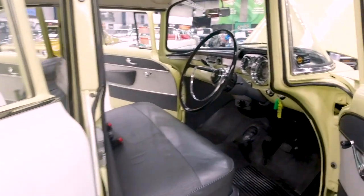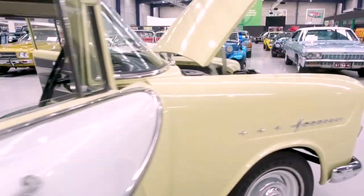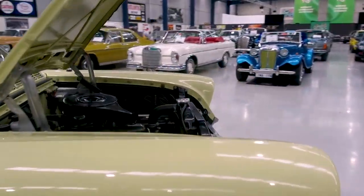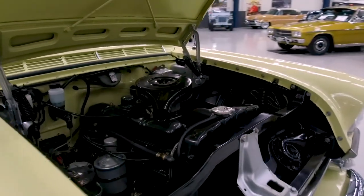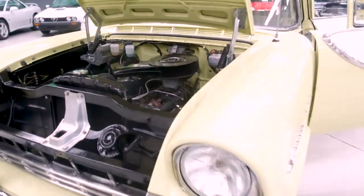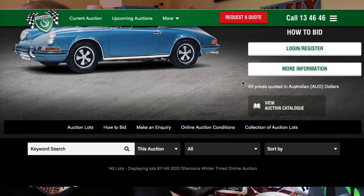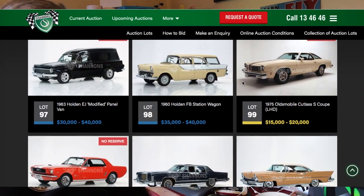Well, exactly. Yeah. 35 to 40 is the estimate. Now that sounds like a lot of money for an old Holden, but, and it's a big but, what's it going to cost you to restore one? Oh, exactly. And that's how I always look at cars now. It's just like, hang on, by the time you paint it, by the time you source the upholstery, you do the chrome work, let alone how long it takes to actually physically do all this stuff, you're going to exceed that amount. Now, the auction starts on August 19, so keep an eye out for it at Shannons online.